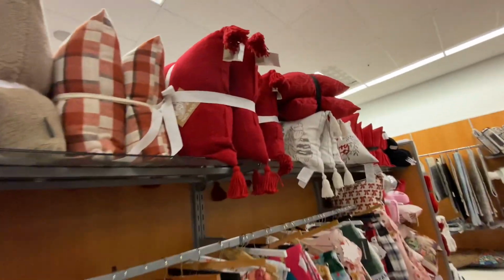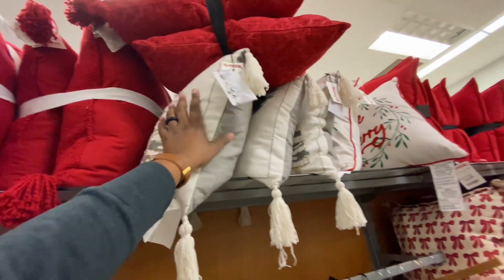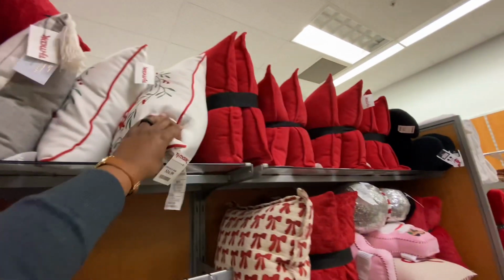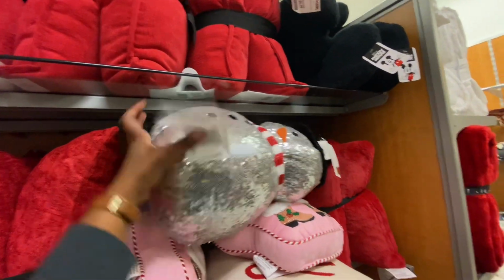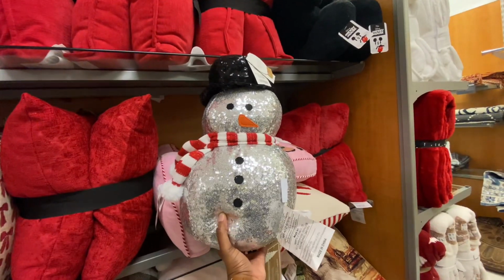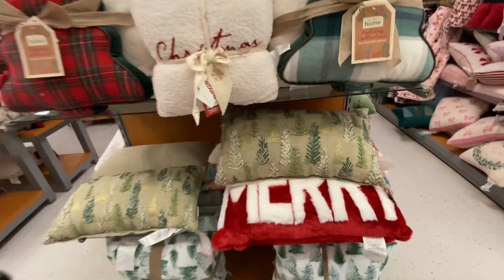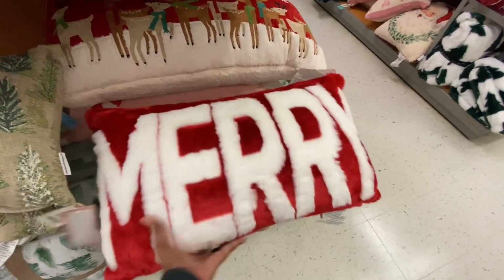I'm so excited for Christmas. Let me know if you've already shopped, and if so, what have you purchased? TJ Maxx is putting it all out. $24.99. This one's $16. Be Merry. He's $19. He's cute. Really trying to be intentional and not just buy anything, just add a few new things every year to what we already have.